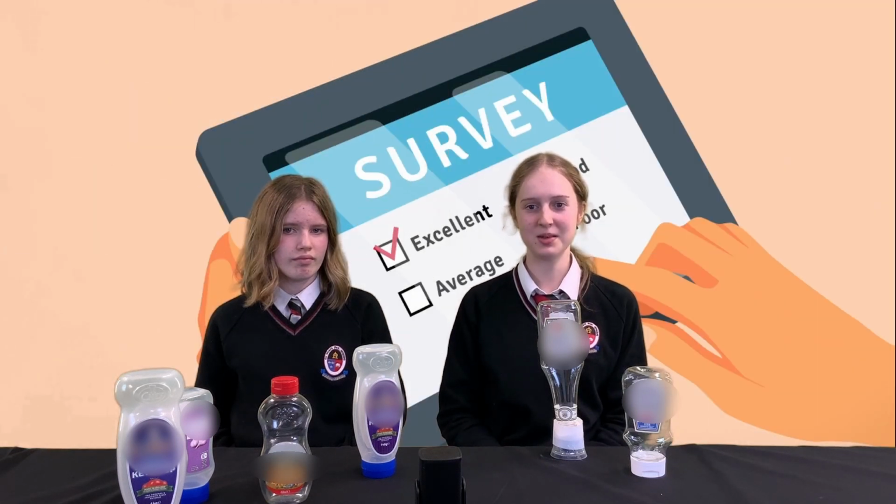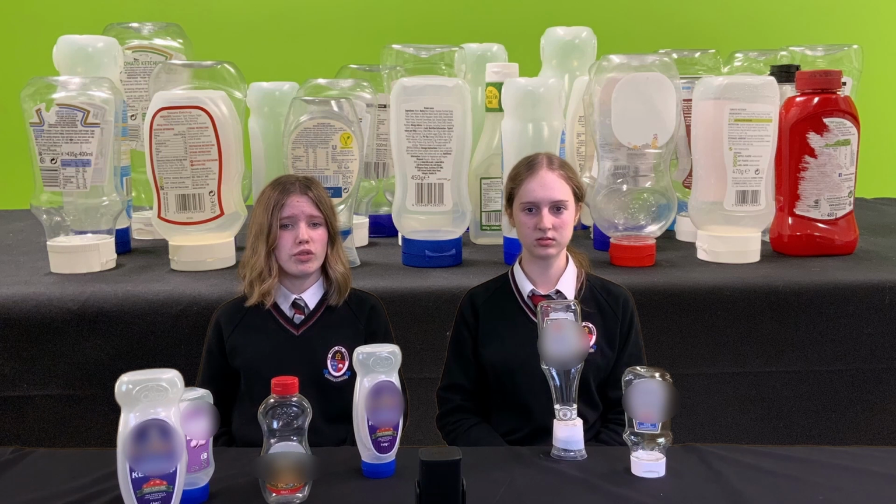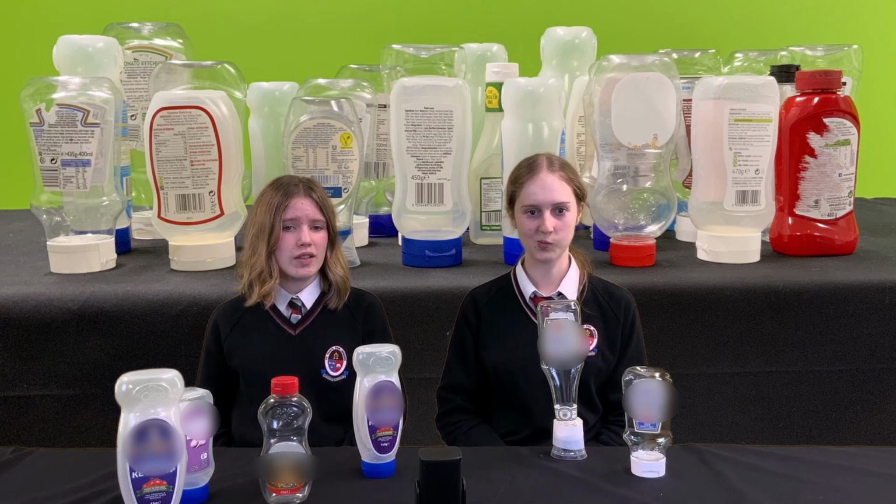We found out that many people share our concerns about waste and that most people prefer upside-down squeezy bottles to other containers. We collected lots of sauce bottles from our homes and from teachers in school. We wanted to make sure the experiment we were doing was a fair test, so we put every bottle upside down for 2 hours before starting. We then squeezed the last bit of sauce out.